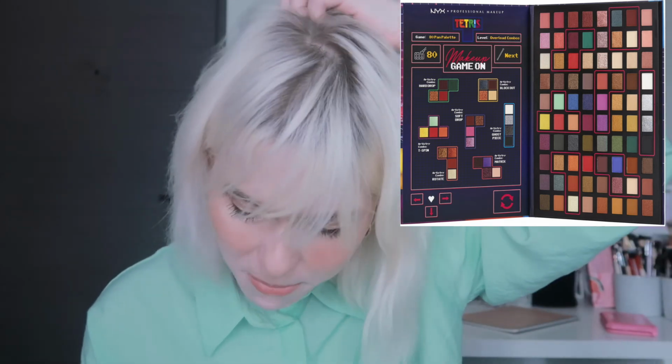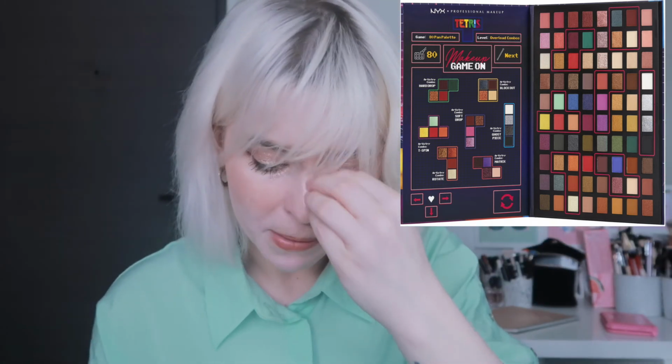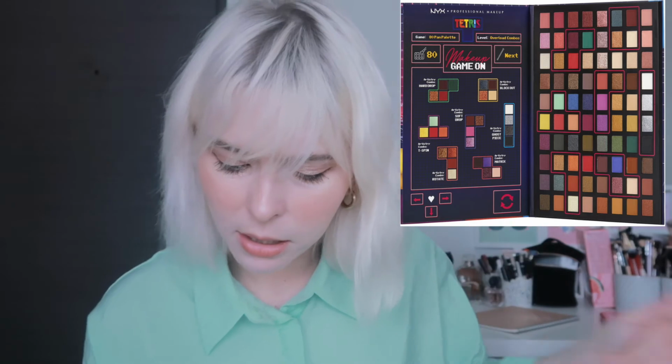Just all messed up. 5 million shades of browns, then a little bit of purple, a little bit of red, a little bit of green.